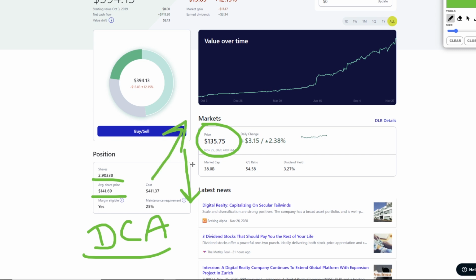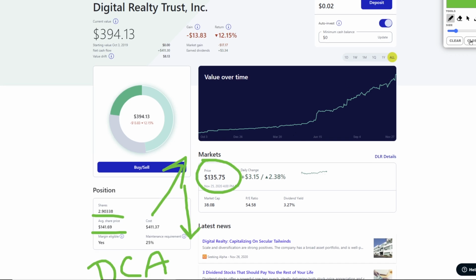Now, obviously, it's no guarantee that it goes back up, but if you believe in the company, that can be a huge thing. Because you could see here, I've been investing in this company for quite a long time. So for now, the fact that it's gone down just means more opportunity for me to buy. So that way, when it comes back up here, I get more value, more bang for my buck effectively.